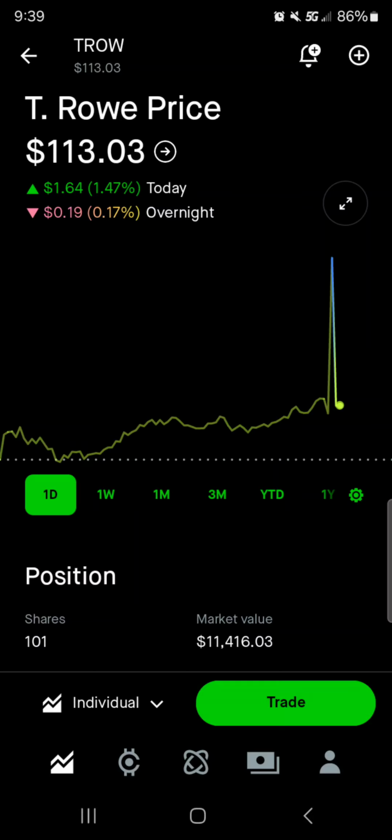So it's one of those that, as long as people need to retire, I feel like it's pretty safe. I think of it as like a Vanguard or a Charles Schwab. So I'm not worried about it overall. And honestly, if there's a big economic downturn again, I'm just going to buy more.